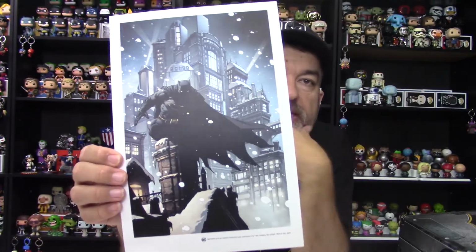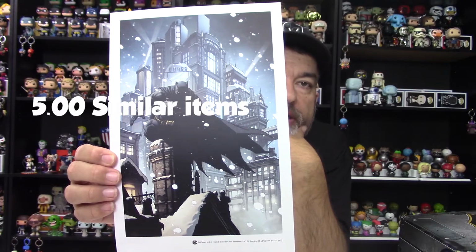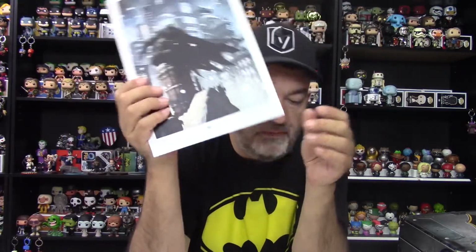And looking at similar prints, I put a $5 value on this. It's a very cool print, but prints are pretty numerous, especially of Batman, right? So $5 for this one value-wise, but as prints go, very cool. So that is it for the box. So what I'm going to do is we'll run down the value, and then I'll run down the scores on those 6 attributes that I talked about in the beginning.